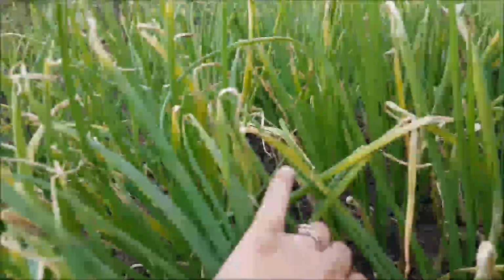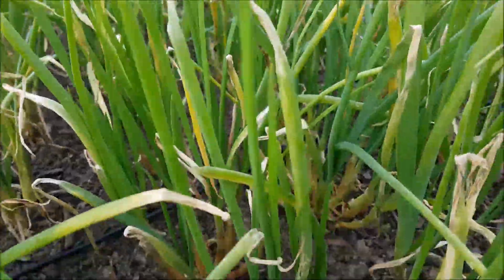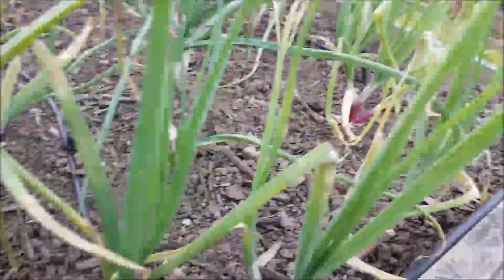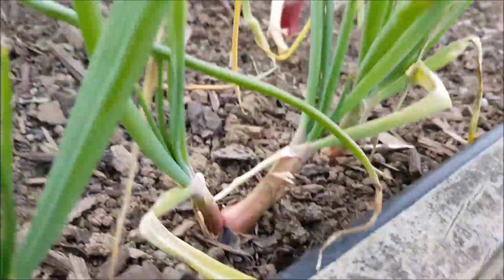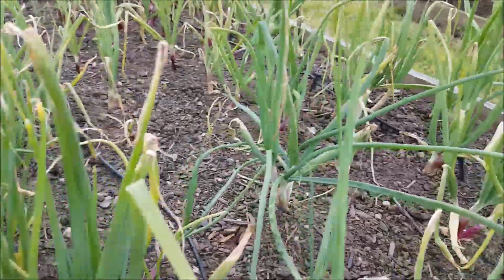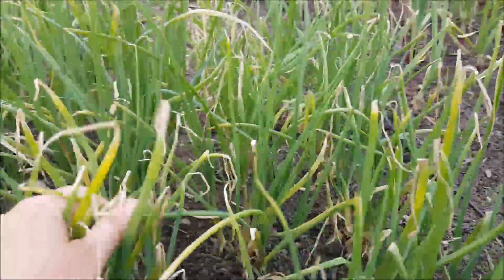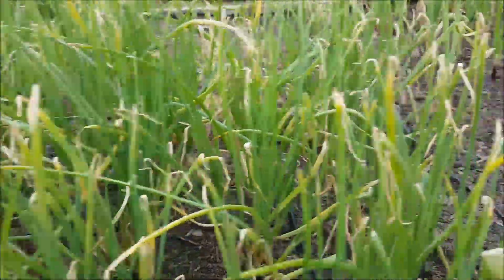This is like my shallots. I've got 2 kinds of shallots. I've got these ones here that was a bulb, and these ones were grown from seed. So they've still got a bit of a way to go, and they got hit by downy mildew, but I've sprayed them and they've bounced back, but they did take a hit.